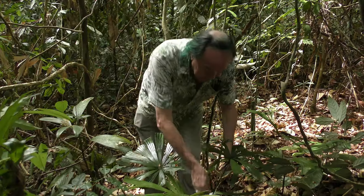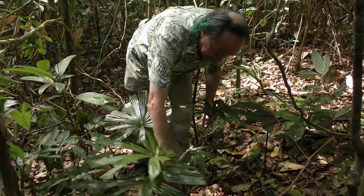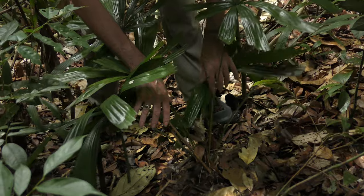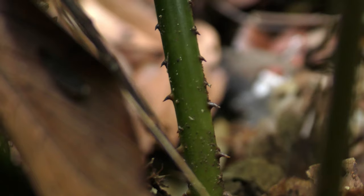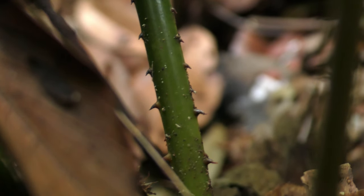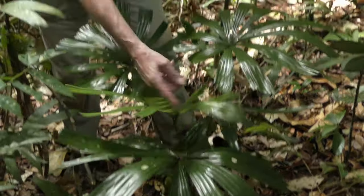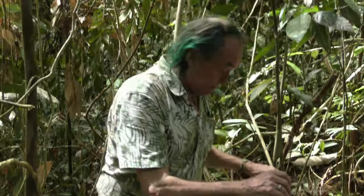Is it spiny? Oh yes, yes, yes. Usually the Licuala have somewhat spiny petioles, and this one of course has a spiny petiole. Anyway, it's a very, very beautiful small species.